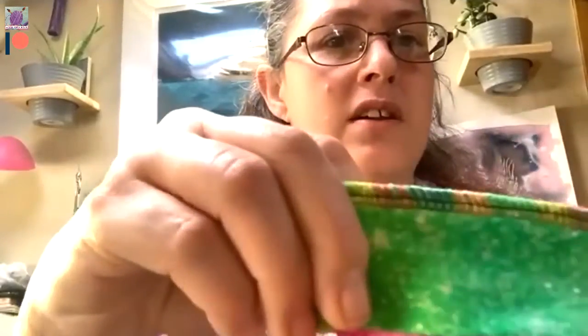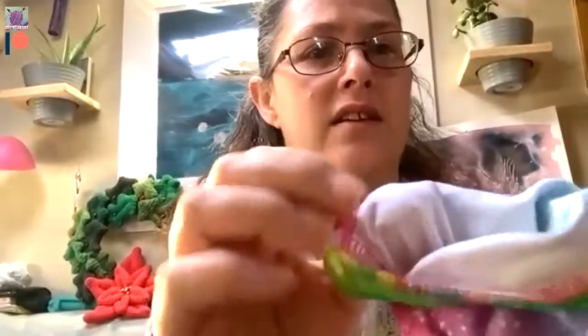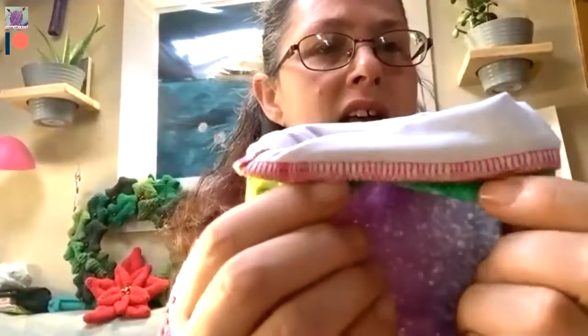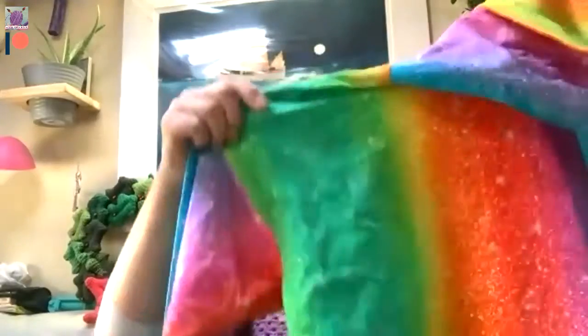Oh, it's fantastic. She does them in a range of sizes, and look at the overlocking. We've got rainbow threads on all the overlocking, and can you see there? The bobbin thread is bright pink. So it all matches in beautifully. Wonderful hoodie from Nelly Noodles.